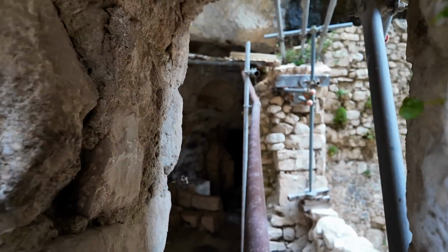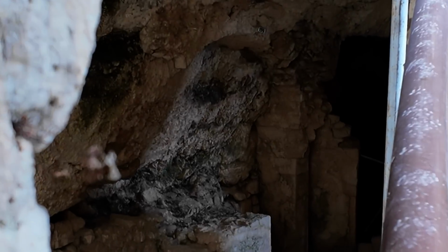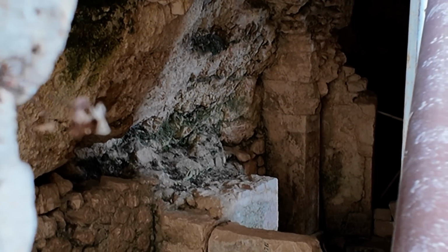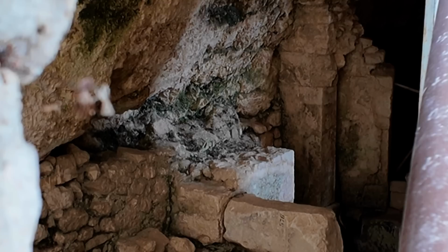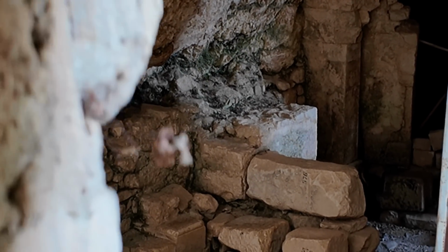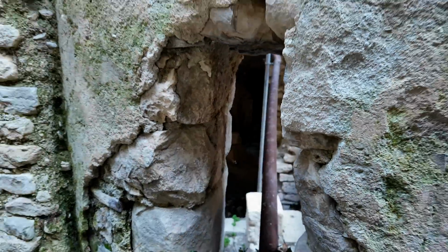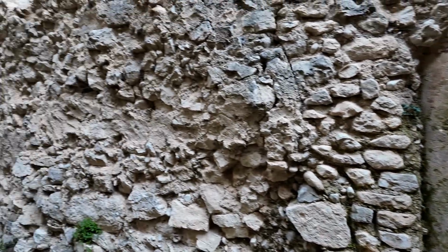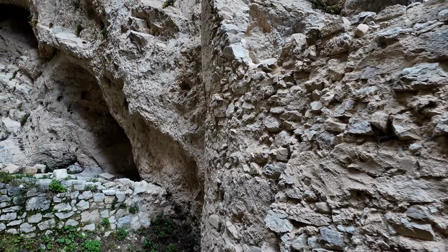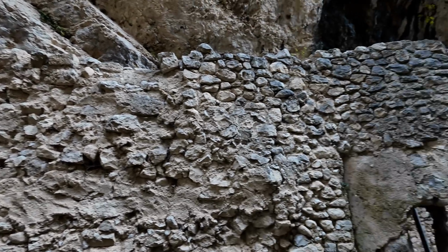Unbelievable. So a little sneaky peek in here as well. And this goes, obviously, parts of the structure in there as well. Amazing. Some of these rocks have got numbers on them. I wonder if it's like a big Lego piece. Don't think so. Amazing, absolutely incredible. The dedication of these people to create something like this is absolutely mind-blowing.